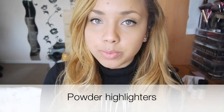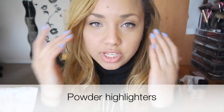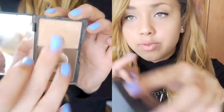If I was using a powder product, I would do it exactly the same, but just by using a brush. So this is my most used one. This one is from Sleek. It's just from the Sleek Contour Kit, as you can see. It's a really nice highlighter.